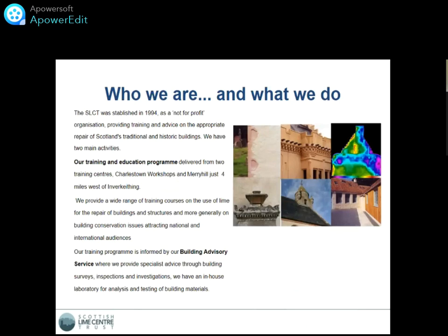If you're not familiar with the Scottish Lime Centre, we were established in 1994 as a not-for-profit organisation. We have two main activities, our training and education programme, which we deliver here in Charlestown, just 4 miles west of Inverkeithing. We have an all-weather training facility just up the road, for practical hands-on training. And the crucial bit about our training and education is that it's informed by the work we do with our building advisory service. So we have an in-house team of stonemasons, building surveyors, and building materials analysts, which is a crucial knowledge and skills expertise that we've brought together, plus our own building materials laboratory for testing and analysing masonry building materials, so mortars, plasters, stone, slate, brick, anything to do with masonry materials.